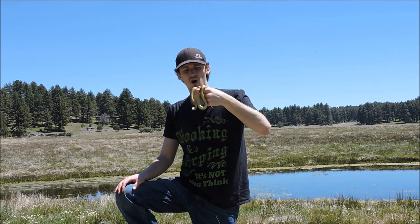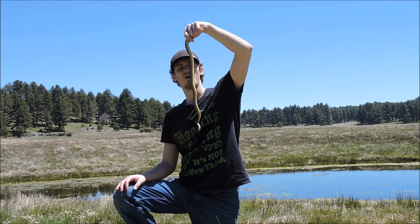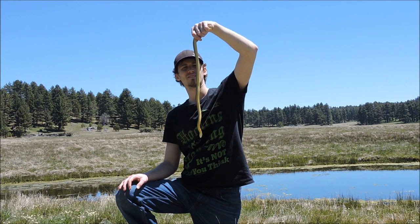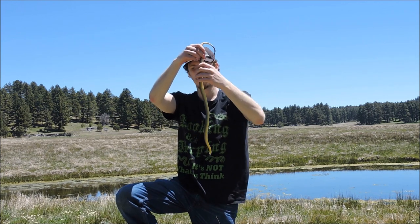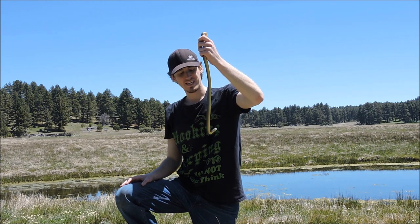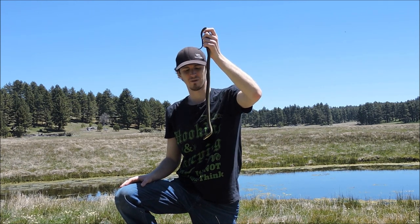Now, this is an adult. It's a smaller guy. He's, I don't know, 2 feet? 18 inches or so, including the tail, which is probably a young adult. These guys can get up to 6 feet in length, but not usually here in California. Here in California, they're typically under 3 feet.